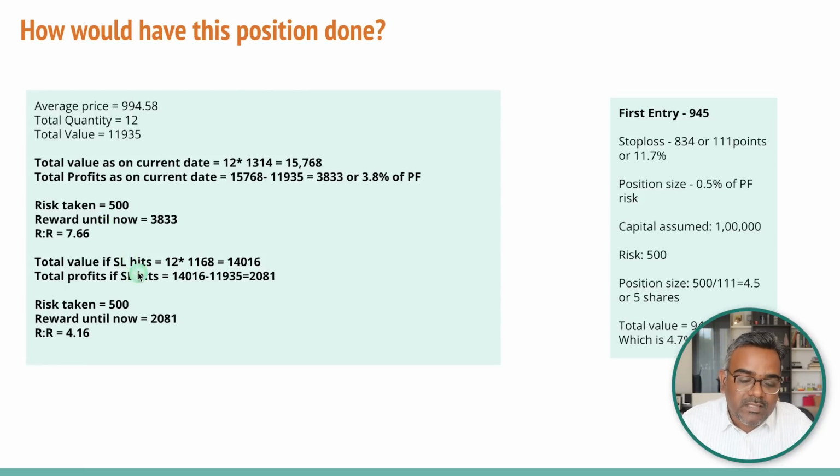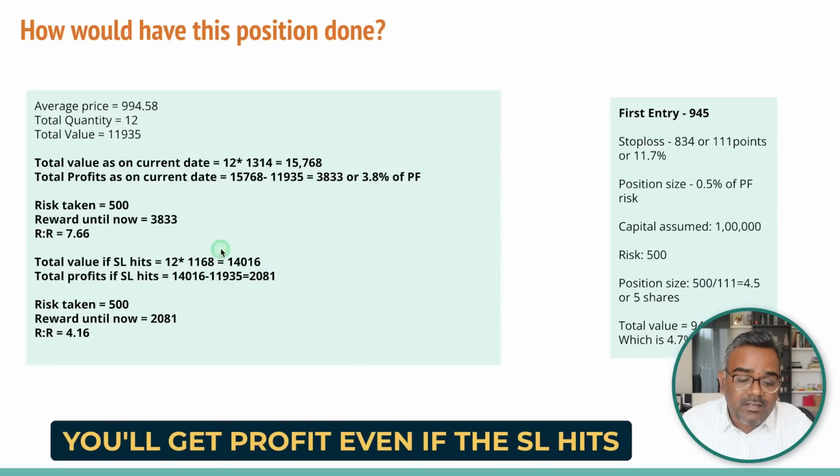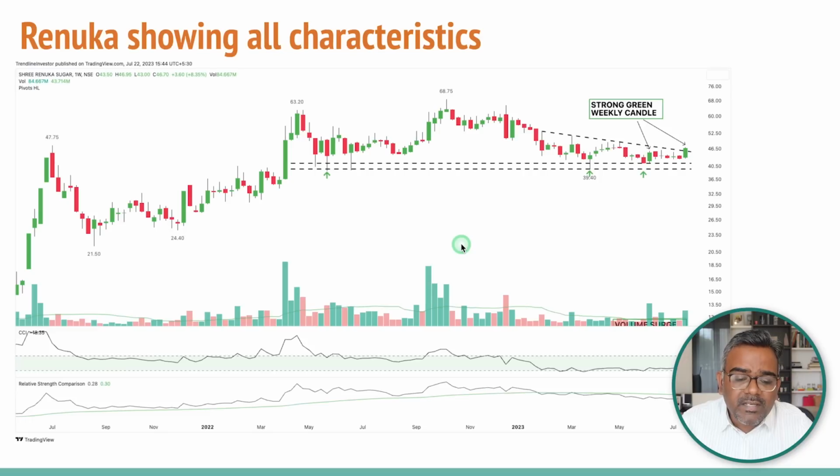Now, even if the stop loss hits today, right, which is 1168, our stop loss was 1168. Even if that stop loss hits, you will still gain a profit of 2081 rupees, which is nothing but 4 times the risk that you took, right? So that's still a very, very good profit, right? Now remember, even if you get 50% of such trades right, you will do extremely well in a year, right? You do not have to get every trade right. That's the first thing that you have to accept in trading. Do not expect every trade to be in profits, right? So that's something I wanted to cover.